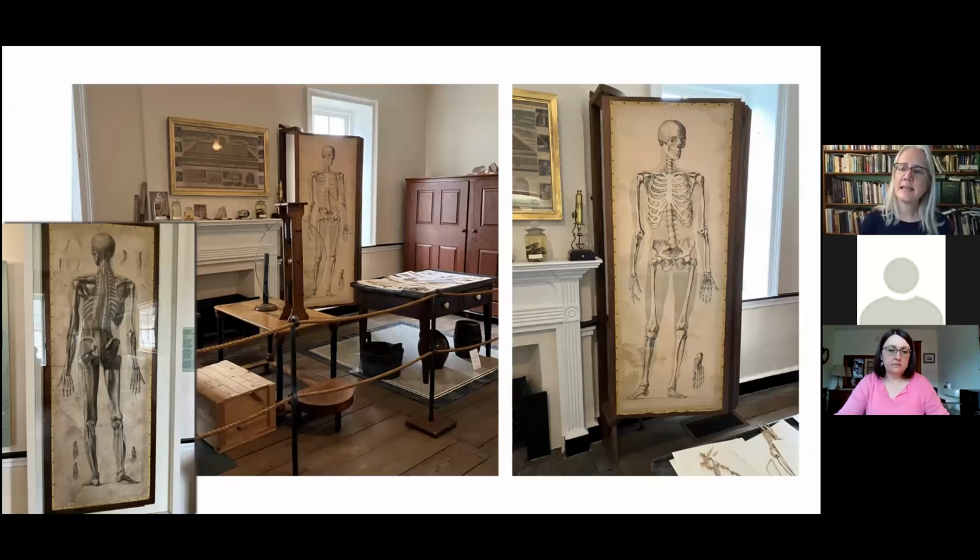And now you can see how we have them displayed. They're in basically the reproduction of Dr. Mueller's office. So you can see on the left with the glare on it, that's one of the originals. And then when the museum was recreated around 2000, 2002, they recreated all of these, and these are one piece. So on the right, you see the reproduced lithographs.